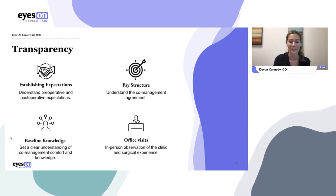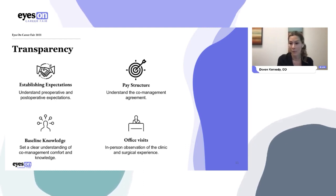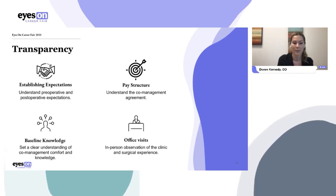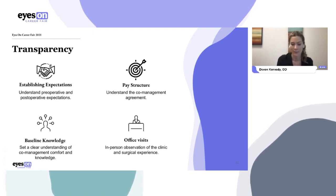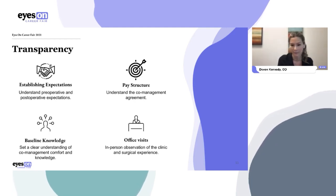Number 3 is baseline knowledge. This is really important. Make sure that your surgeons and your collaborative team know what you're comfortable with managing. Not everybody is going to be very comfortable managing a corneal cross-linking patient afterwards. Not everybody is going to be comfortable managing an implantable contact lens if you haven't seen a lot of them. So just be very direct with whichever collaborative care team you're working with.